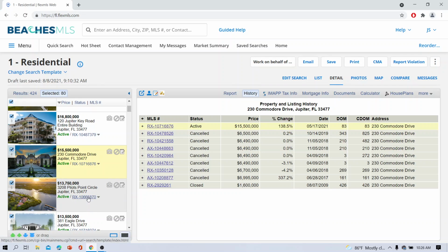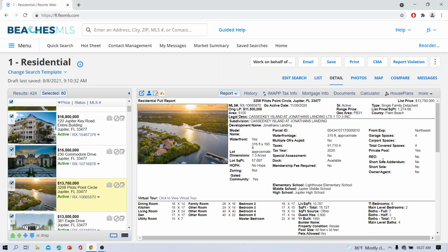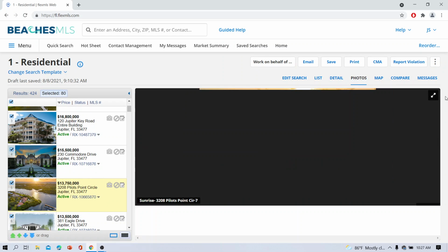So, all right, let's go to Jupiter, Florida. $13,750,000. Actually, they're all in Jupiter. So they tried to sell it at 10 million in September of 2020, less than a year ago, and it expired. They couldn't get 10 million, but now they want 13 million a year later. 253 days on the market. They might just get it. I mean, sellers are getting away with outrage these days. Want to see it?